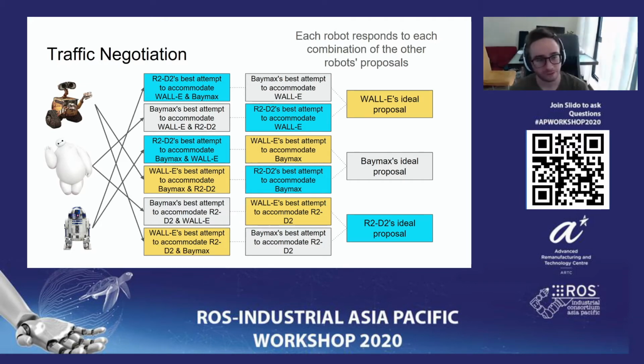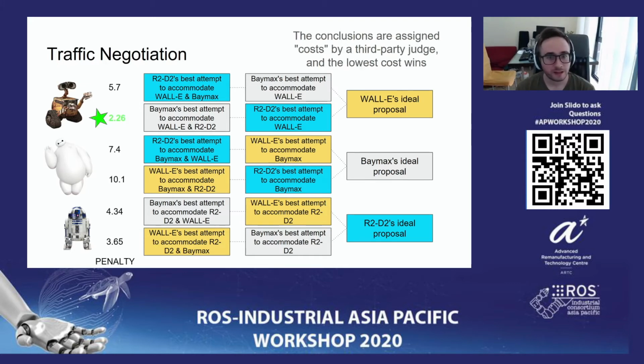And so we have six different alternate realities, any one of which is a feasible plan, but they may have different qualities. Like they might allow the robots to arrive sooner or later. Okay, next. And so our third-party judge comes in again and assigns some kind of cost to each one of these alternate realities, which again can be configured by a system integrator, but usually it's going to be something like how much delay does this option produce overall. And then the alternate reality with the lowest cost is the one that gets chosen. Okay, next.